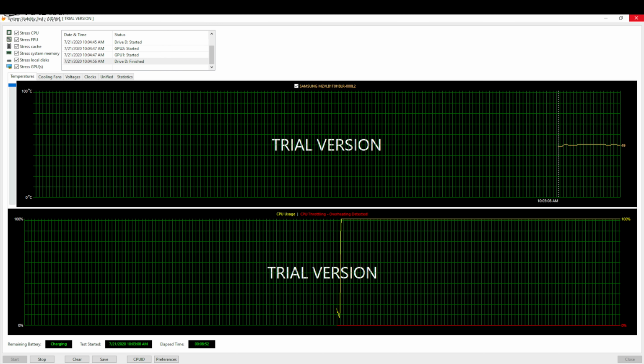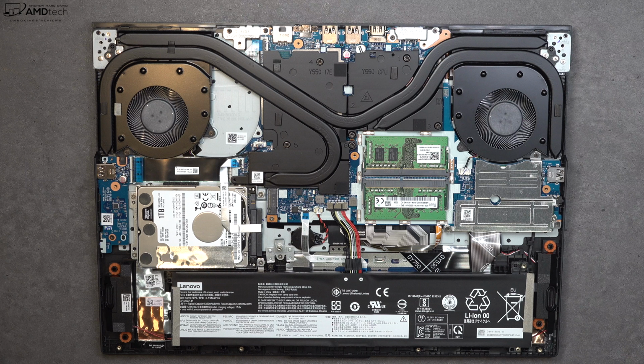And they did a really good job when it comes to the thermals. It never got above 50 degrees Celsius on my system stability test, where it really taxes and stresses the system. It didn't detect any thermal throttling. So they did a good job in terms of the cooling. And of course, that's because it has 2 fans in it, pretty decent heat sinks as well. So I think it did a really good job in that regard.